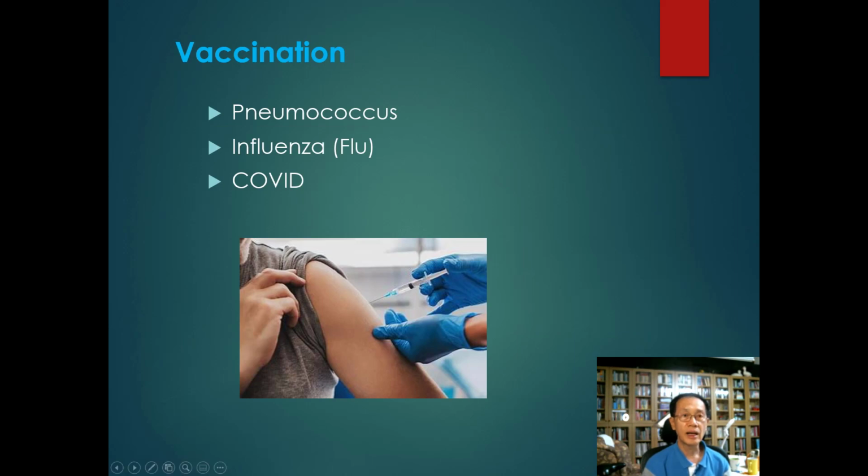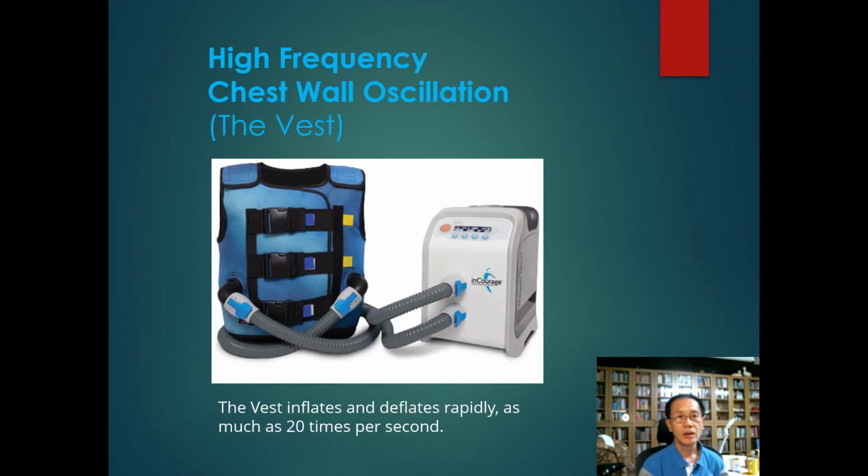Vaccination for the following are encouraged: against pneumococcus, against influenza, and against COVID. High-frequency chest wall oscillation can also be employed. In this picture, it shows the vest. Here you have an air pump, which rapidly inflates and deflates as much as 20 times per second. And this creates oscillation in the chest, loosening up the phlegm in the airways and expelling them.